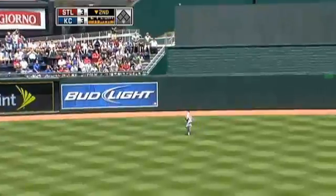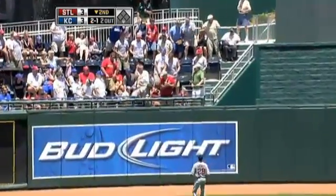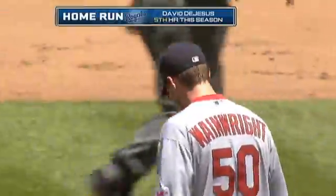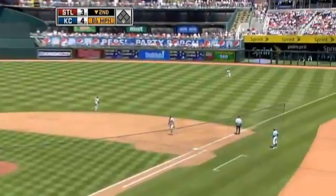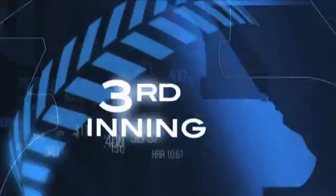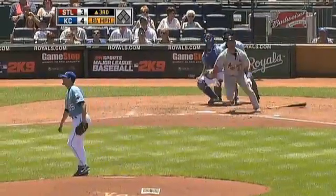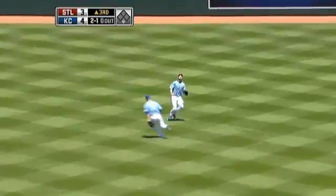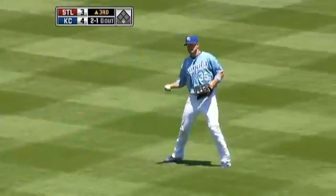DeJesus hits it hard into deep center field. DeJesus gone. Just hit the ball back through the middle, but don't sacrifice any power doing it. Shallow center, long run out for Hewlett, and Meyer comes in to make the play.